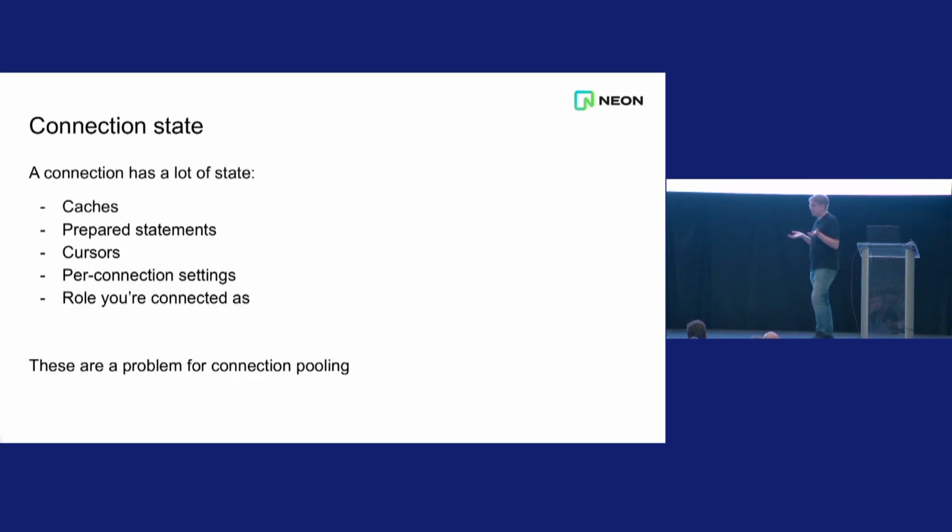A connection has a lot of state. In Postgres there are a lot of per-connection caches. There's the relation cache, there's the plan cache for queries that you run, and there are a lot of other catalog caches. Each of them actually consumes quite a lot of memory. So even if you could set max_connections to 1,000 or something, you probably wouldn't want to do that for performance reasons.